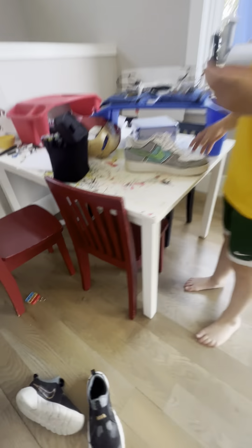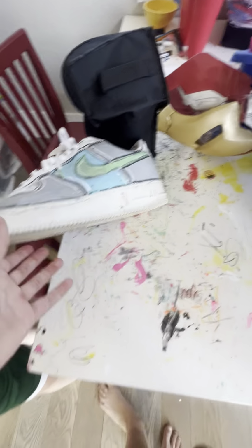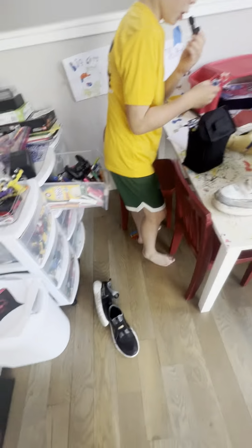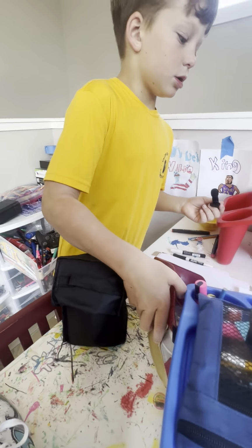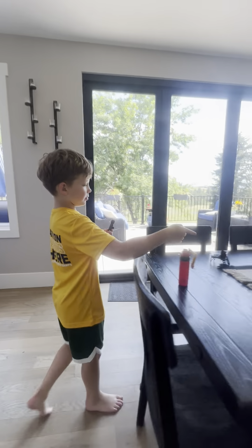Okay, so on our coloring table, we have this shoe that I previously made a couple weeks ago, and I made a short of it. And we got all the papers, the markers, the art, and all this stuff. And we have an Iron Man mask. And the page. So now we have this long table with Henry's shoe, which looks sick.